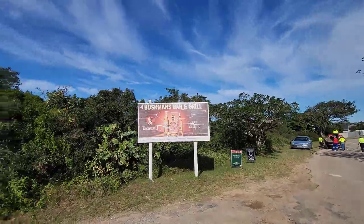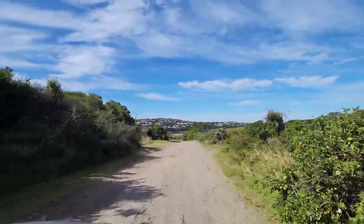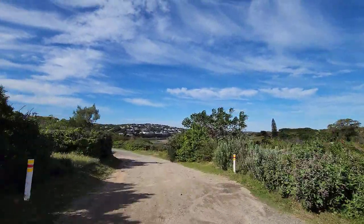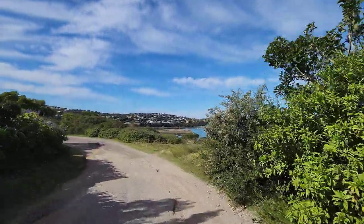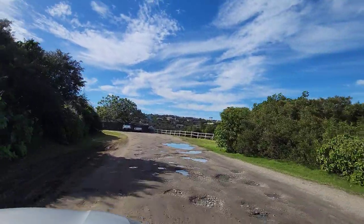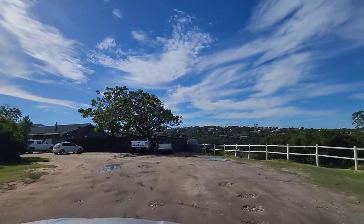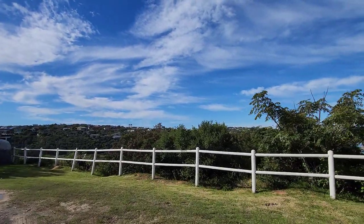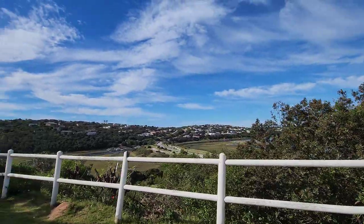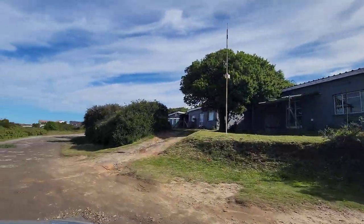Let me go down here. You think we might find the river's bend? I think so. It's a vantage point though. Pretty this place, very pretty. Agreed.